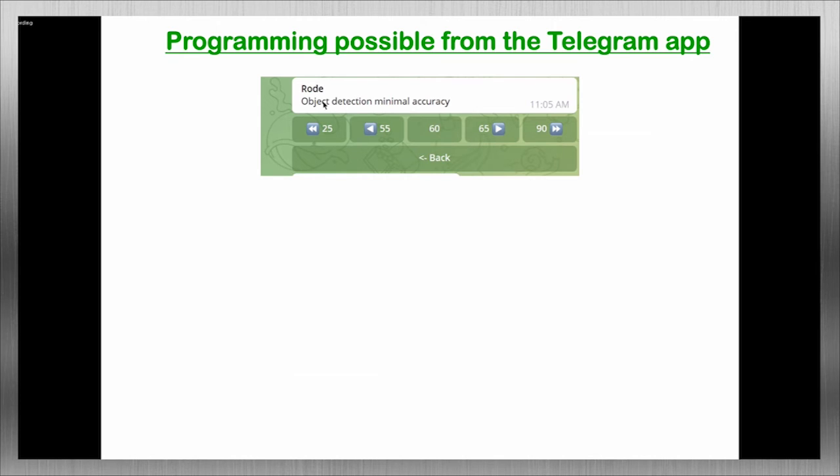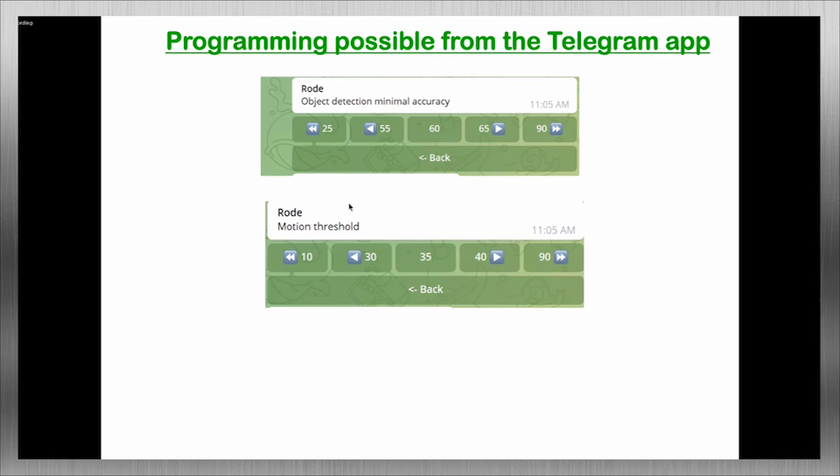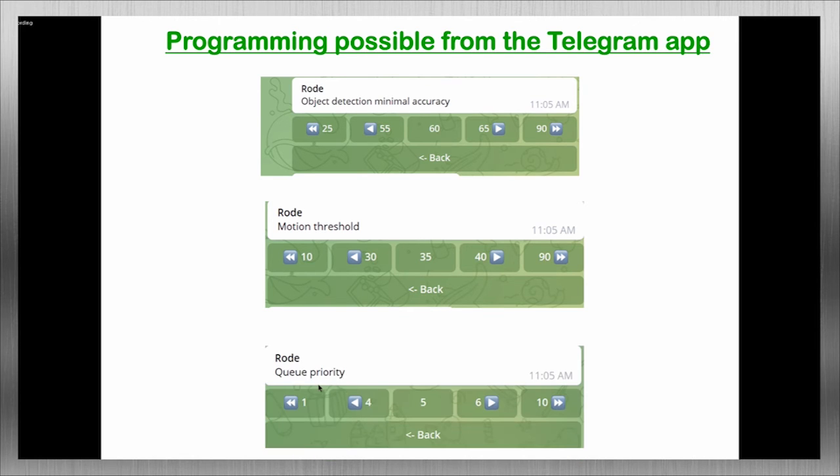Here is again deeper programming: object detection, minimal accuracy. We can change it here easily. This is the maximum and the minimum, and we can choose the desired one. Motion threshold, similar to the previous, and also queue priority. We can change which object has higher priority than the others. So it is very convenient and easy to use.